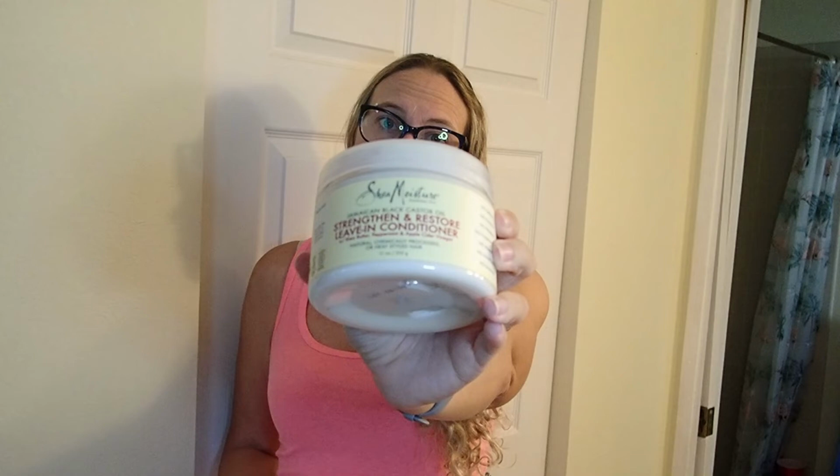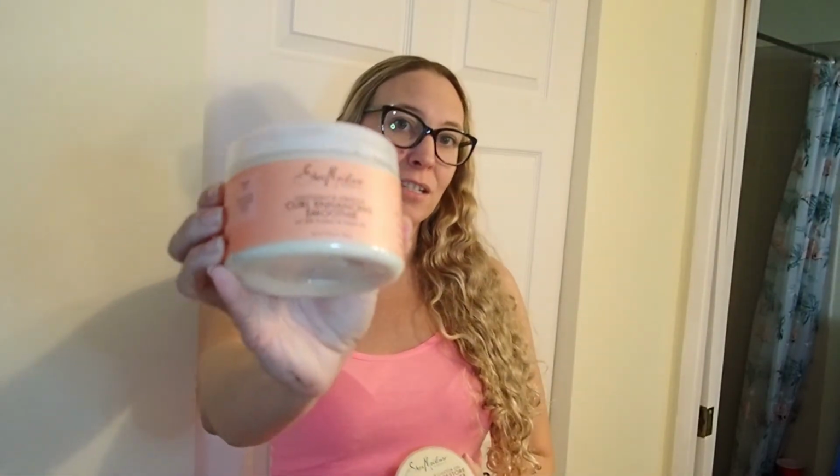Okay, so now it is Saturday morning. My hair dried overnight. I left it down on my satin pillowcase. And all I did after I rinsed out my Olaplex, I shampooed and conditioned just as normal, and then I put in some of the Strengthen and Restore Leave-In Conditioner from Shea Moisture, and then just a teeny tiny bit of the Curl Enhancing Smoothie.